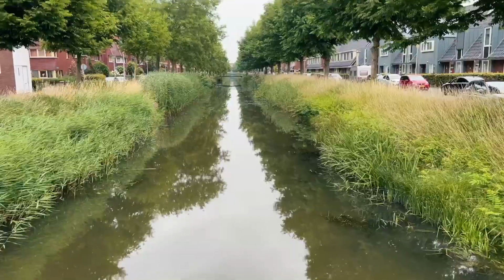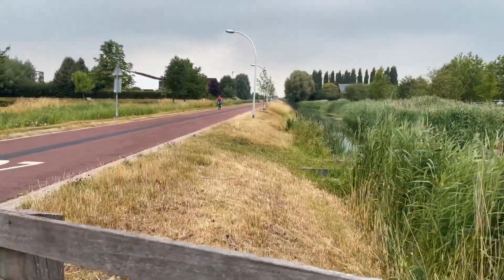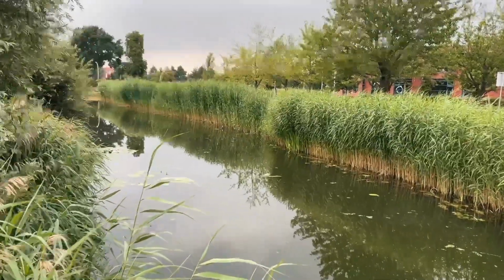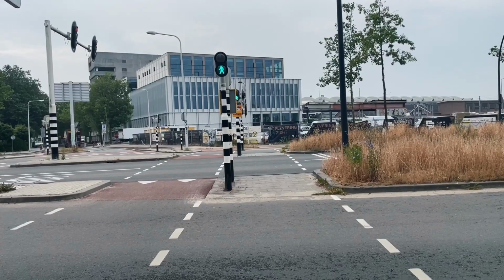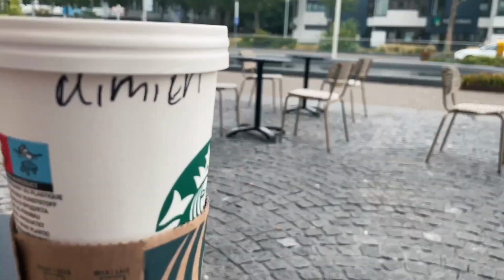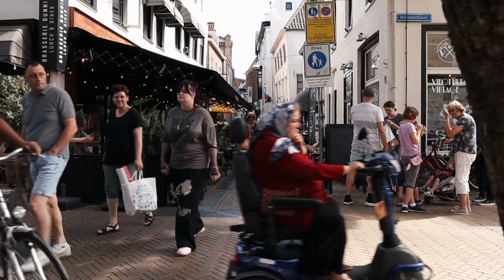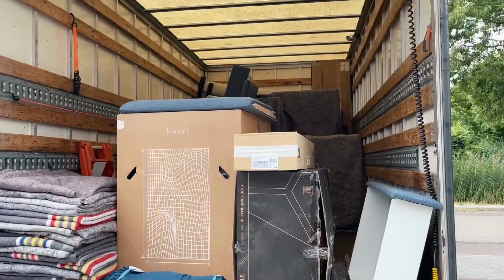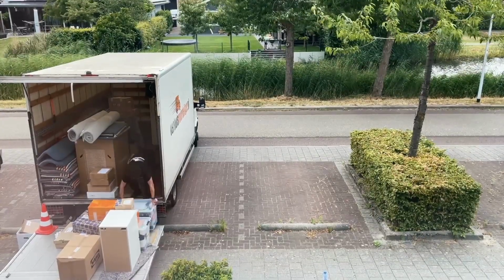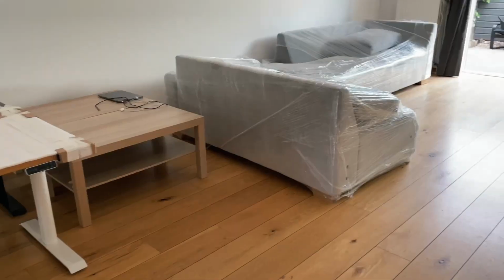While searching for a coffee and some lunch, I walked around the area and found it quite pleasant. There is much greenery, canals and even small farms with adorable animals. The city center and train station are just 15 minutes bike ride away, with all the necessary amenities and a charming medieval old town. The movers came shortly after and I had all the belongings brought to the apartment. The following days were filled with unpacking and preparing the apartment for comfortable living.